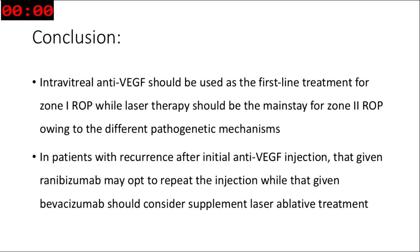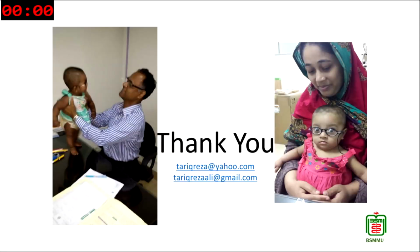So in conclusion, what I want to tell is that intravitreal anti-VEGF should be used as the first line treatment for zone 1 ROP, while laser therapy should be the mainstay of zone 2 ROP, owing to the different pathogenic mechanism. In patients with recurrence after initial anti-VEGF injection, those given ranibizumab may opt to repeat the injection, while those given bevacizumab should consider supplemental laser ablative treatment. Thank you, ladies and gentlemen.